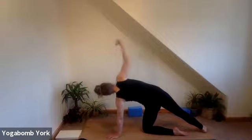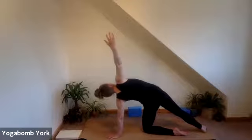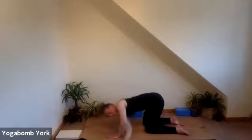Then we'll inhale, reach up with our right arm and see if we can really squeeze the glutes to open up the front of our bodies. Exhale, bring the right knee to meet the left knee, back into all fours, and sweep that right arm under the left for a thread the needle pose. Maybe extending that left arm, or maybe even inhaling the left arm up overhead.